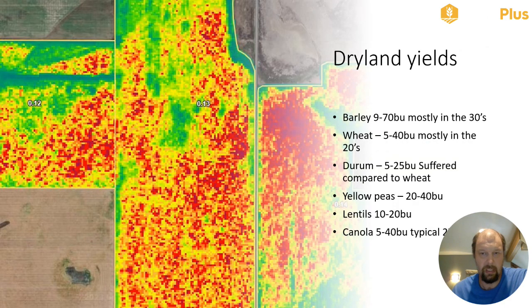So, dryland yields. This is not exact. This is mostly from what people have been telling me and some of my data off of Farmer's Edge and stuff like that as well. Barley, for the most part, fields averaged anywhere from 9 to 70 bushels, but I would say the average was probably in the 30s. Wheat, 5 to 40 bushels, some were even higher than that, but most of the dryland probably averaged in the 20s. Durum would have been less than that.